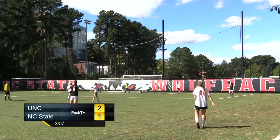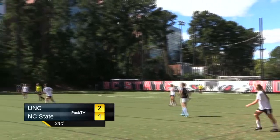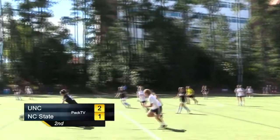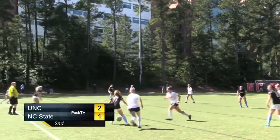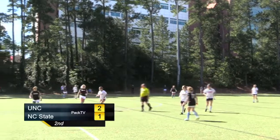Couple more substitutions. State getting ready for another goal kick. Great day for soccer. Tell you what, feels like it's football weather outside. Finally. So it's a great day for soccer by default. Not too hot, not too cold.